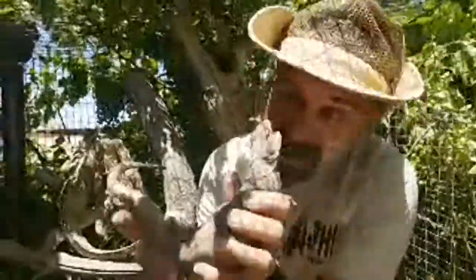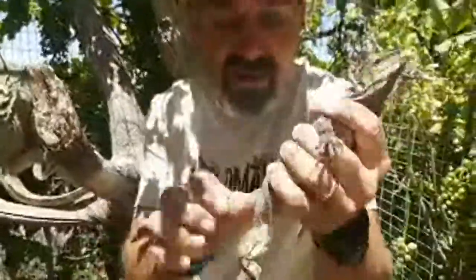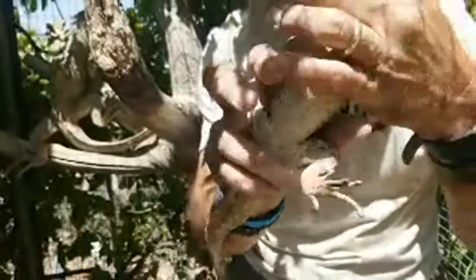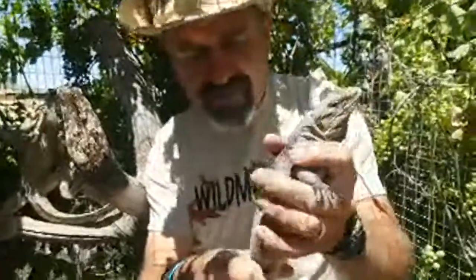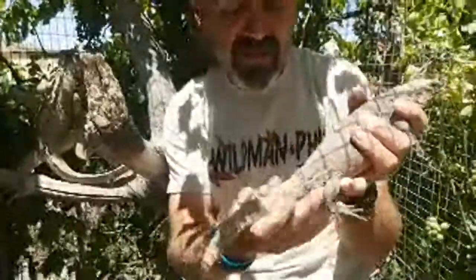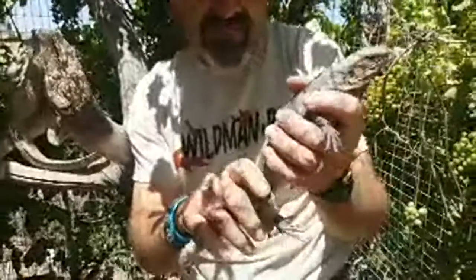So you got to watch this end, you got to watch this end, and while you're worried about that, you grab him. He fights back with these claws, these nice long claws that can definitely do some shredding. But this is the spiny-tailed iguana, one that a lot of people don't hear about. Yeah, you can have them in captivity. People keep them as pets, just like any lizard.